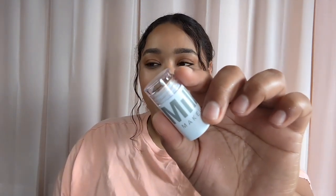Also came with a little, this is actually full size, of the Milk Makeup Matte Bronzer in the shade Baked. I love this. Oh my gosh. I didn't know what I was sleeping on until I used this again, because I definitely had used one of these before. I've used this color Baked and the other color Blaze, and nothing hit the way this hit when I used it again.